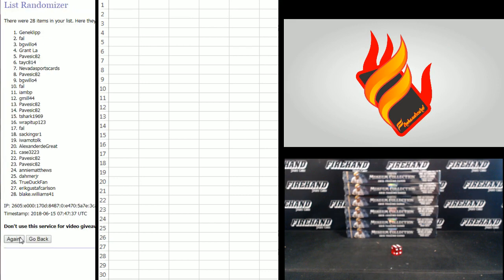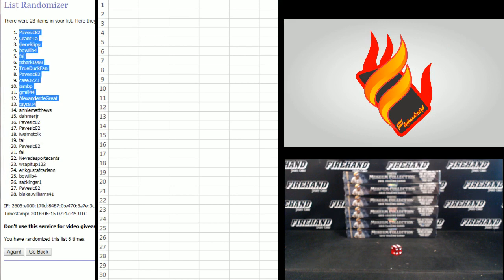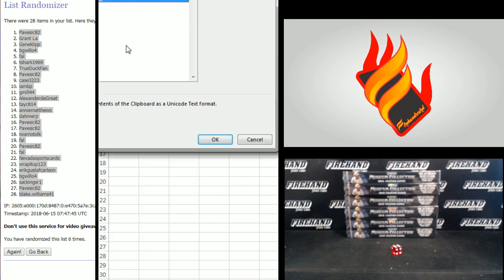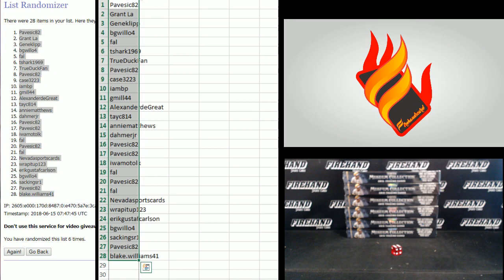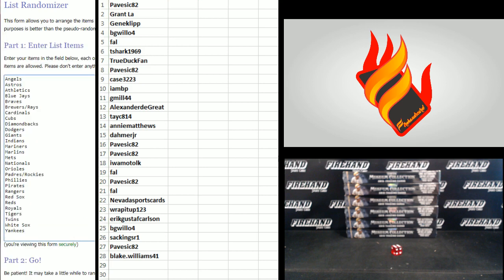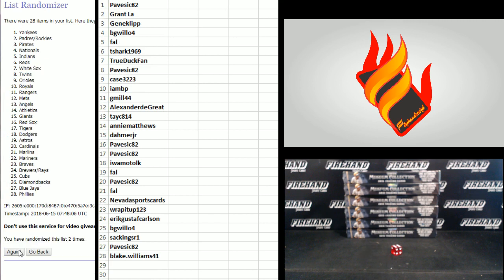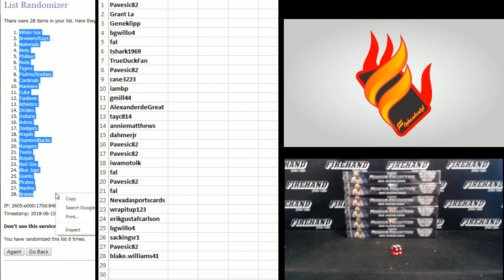1, 2, 3, 4, 5, and 6. Pavezic 82, number 1. Blake Williams, 41, number 28. Teams, Angels on top, Yankees on the bottom. 1, 2, 3, 4, 5, 6, and final hit. Cross your fingers and hold your winners. Good luck. 6, the White Sox, number 1, and the Braves, number 28.